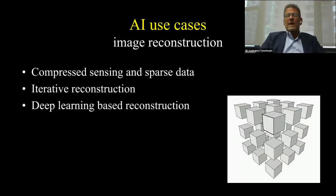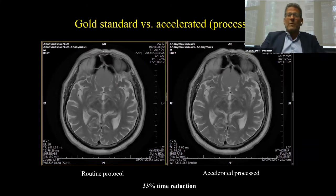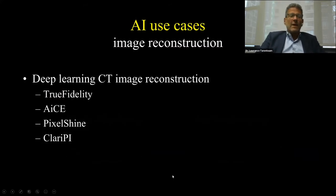I think we're all familiar with iterative reconstruction, which is on the same scale. It's had the greatest use in CT, but you should know that there are products out there for MR that can allow you to go a little bit faster. Just like in CT, we can use less dose. In MR, we can use less signal. And here you can see our routine protocol. This work was done with us. And here you can see the accelerated protocol, and we're able to basically emulate quality with about a 33% time reduction, which is nice. Now, you may be aware that deep learning versions of iterative reconstruction are now available from a number of different vendors.